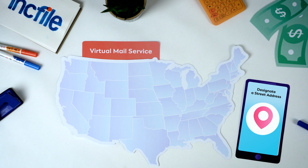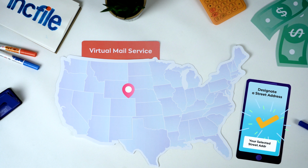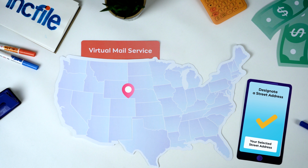Step 3. Designate a street address. If you don't want to use your home address for business operations, a virtual mail service can give you a street address in any state and let you check your mail digitally from anywhere.